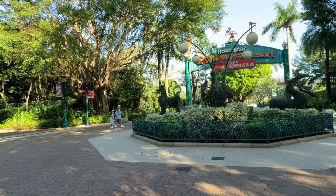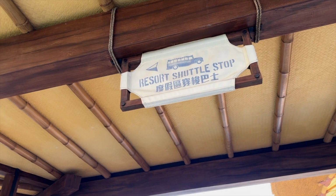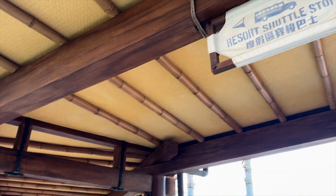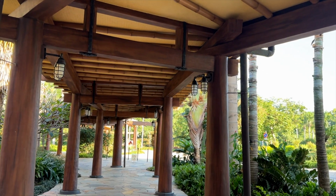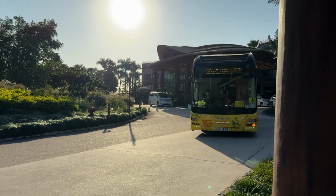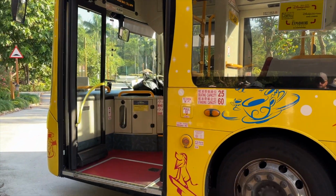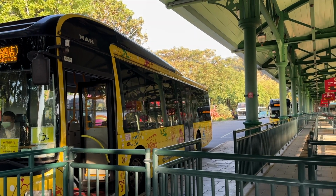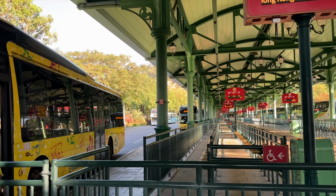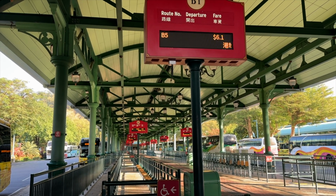And you will eventually get to the Welcome to Hong Kong Disneyland sign that you have here, and you can then head right to the theme park. If you would rather take the bus, there is a shuttle bus that will come to the hotel every few minutes, so this is also a really convenient and easy option if you prefer taking the bus instead of walking. And the bus will drop you also right off at the entrance to the Hong Kong Disneyland theme park.